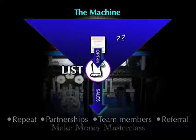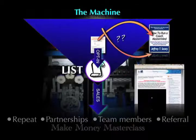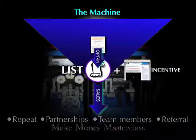Well, the answer is no. They're not going to opt in on your list if those are the types of things that you're trying to do to get them to opt in. The reason they opt in is because you offer them an ebook, like this How to Run a Coach Mastermind that you can read anytime. It's a short little ebook, and I could offer that as an incentive to get people to opt in. Or, like I've done for a year and a half now, really cool videos on a free video blog, which is one of the reasons you may be watching this video right now and working with me, right? So these are what we call incentives.